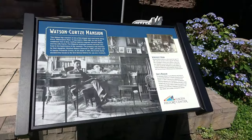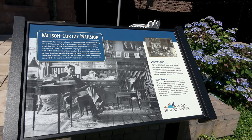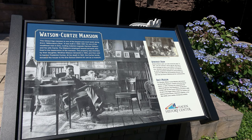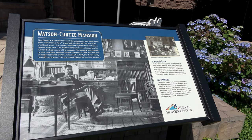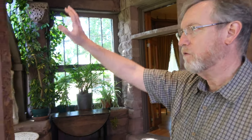So this is the brief story of the Watson-Curtze Mansion. Harrison Watson sitting at his desk, which we'll go and show you as we go through. Mrs. Watson was an incredible gardener. This all used to be glass.